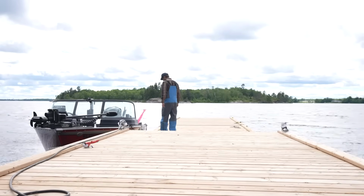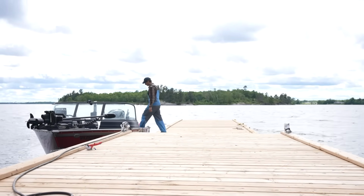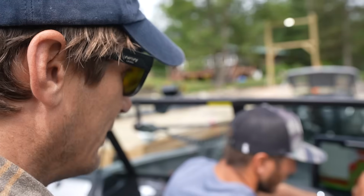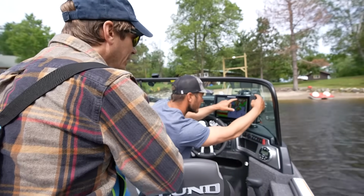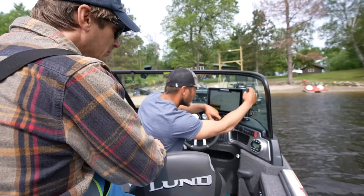The dock is about a 1-minute walk. The boat's tied up to the dock right there. We're about to take that out. When you come here, Matt can put you on the fish, give you the waypoints if you do bring your own boat. And many of the guests here, they go out with him. So he has an all-inclusive package that includes guiding. He also has guides that work in conjunction with him as well.